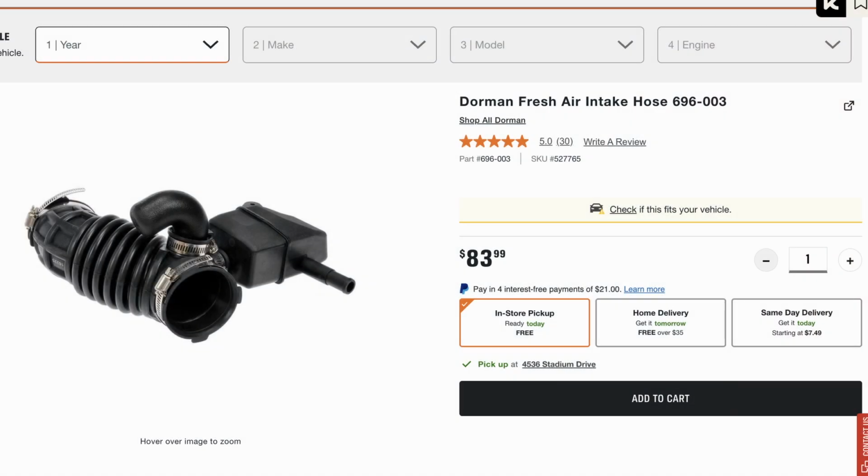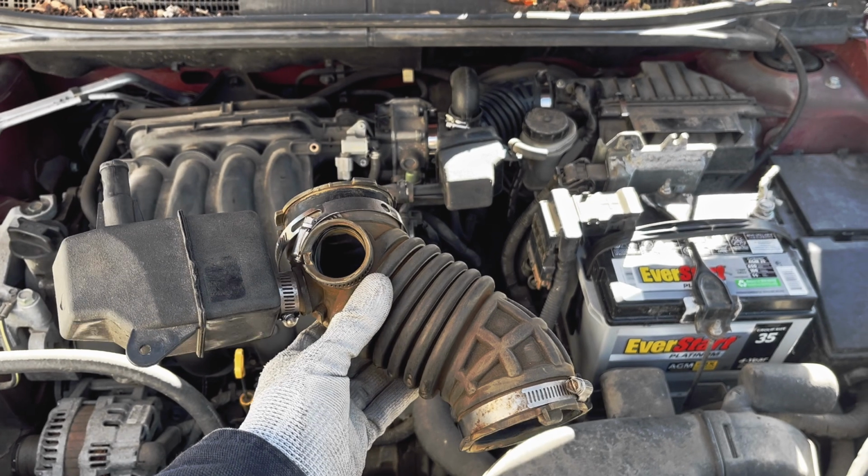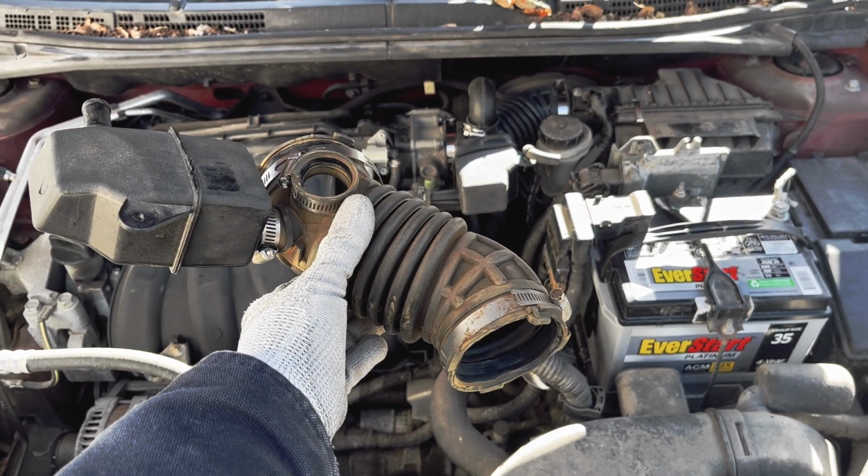I looked up the air intake hose and the missing piece was attached to it. It's called an air resonator and it helps reduce noise and vibrations in the air intake system. Since the small piece wasn't available separately, I decided to buy the entire part instead. Replacing it was pretty simple. I just loosened the clamps on each side, pulled out the old part, and installed a new one.